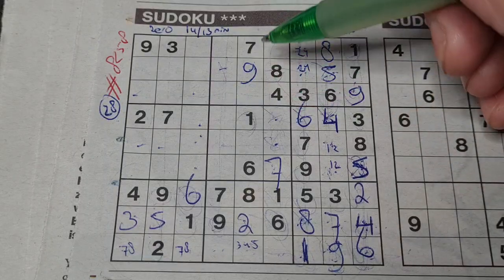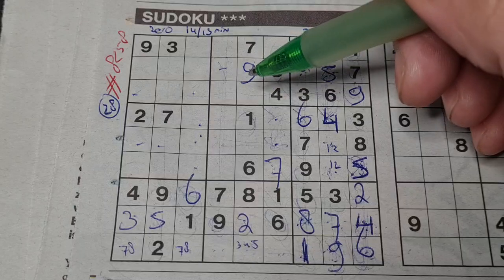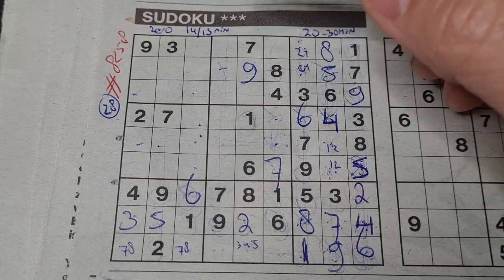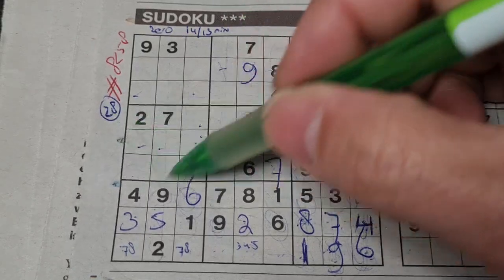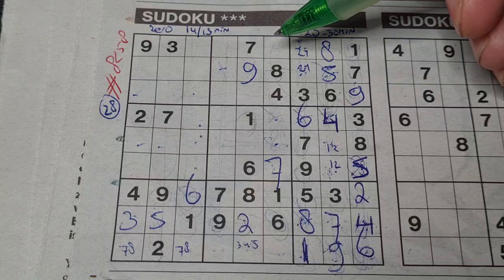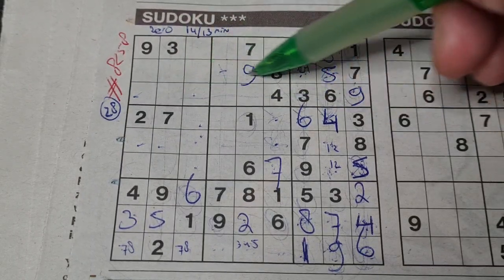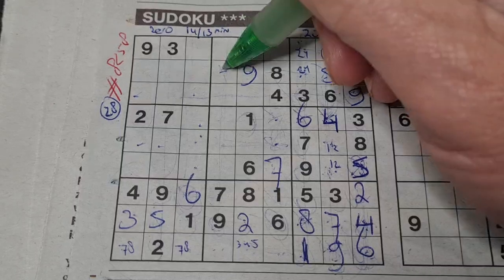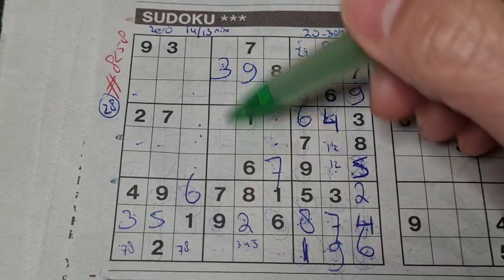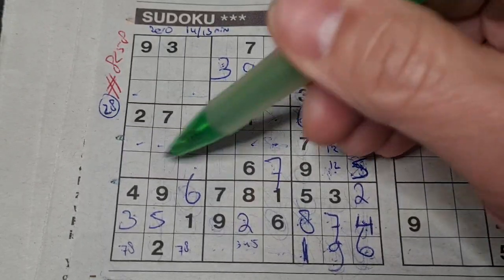Come on. Yeah, I'm thinking. Need a 1 here. How about 3 in the first row, 3 in the third row, so the row between, the second row, the only place left for the 3 should be here. Need a 3 there.